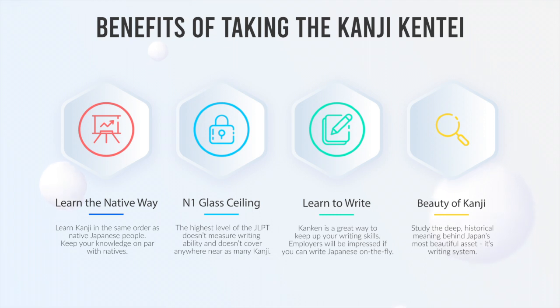Second, the JLPT N1 is kind of a glass ceiling for some learners. Widely regarded as fluency in Japanese, in reality it doesn't test if you can write Japanese. The Kanji Kentei is a way of showing that you can actually write Japanese. This can be seen as a positive to some employers in Japan.